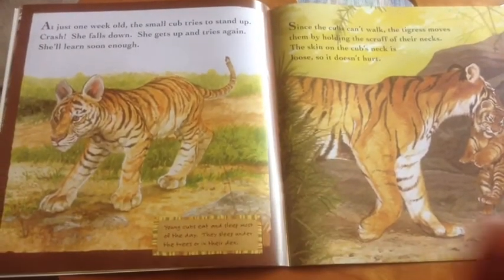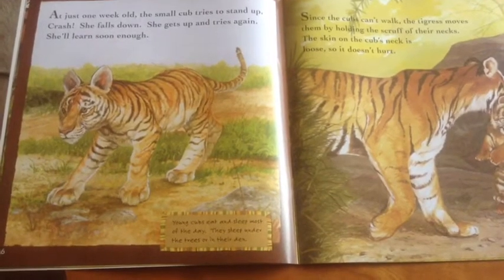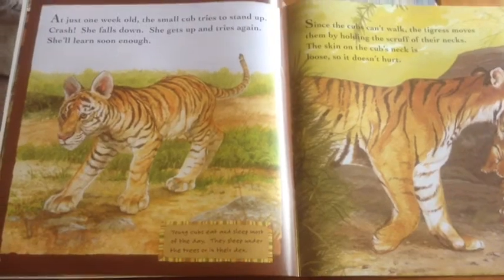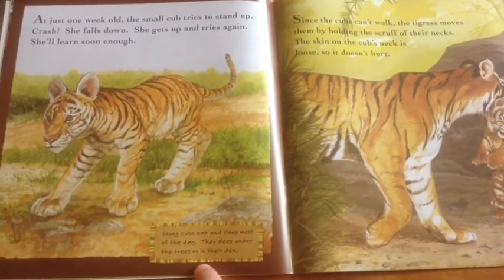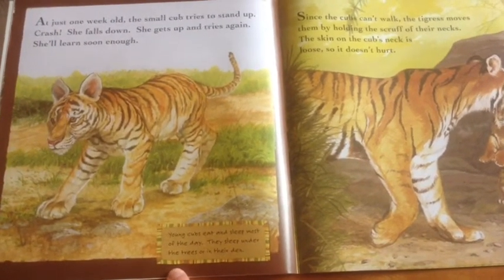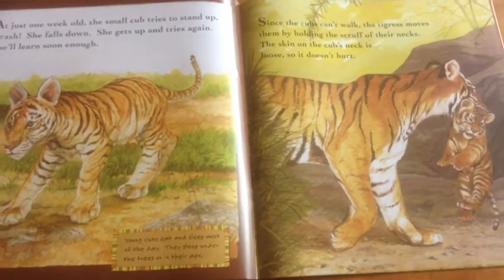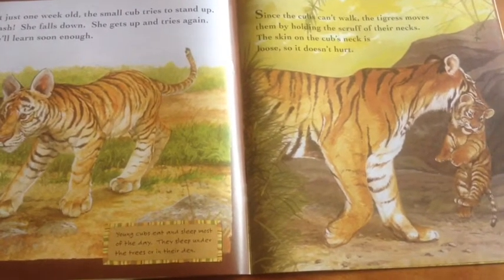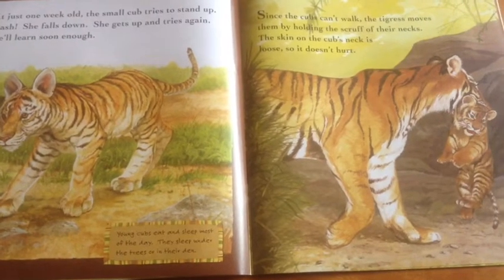At just 1 week old, the small cub tries to stand up. Crash! She falls down. She gets up and tries again. She'll learn soon enough. What's this called? That's right, the caption. It says, young cubs eat and sleep most of the day. They sleep under the trees or in their den. Since the cubs can't walk, the tigress moves them by holding the scruff of their necks. The skin on the cub's neck is loose, so it doesn't hurt.